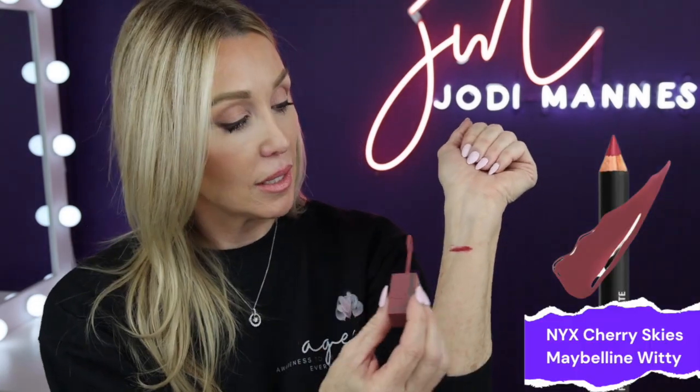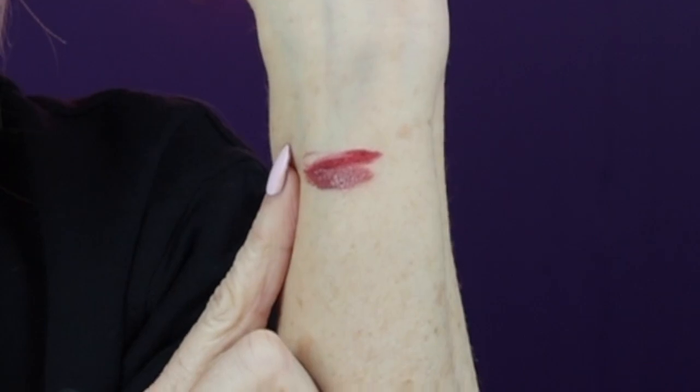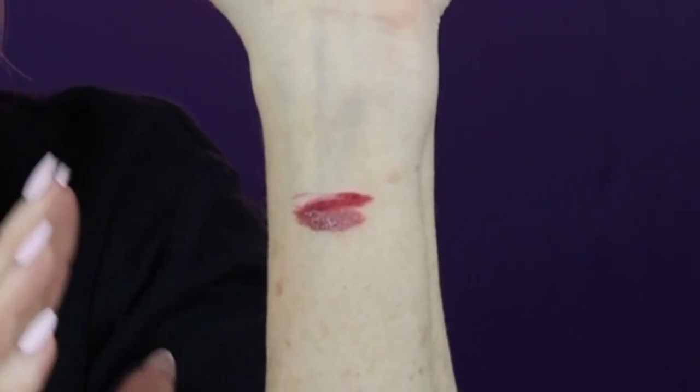The first color is in Witty. Beautiful, beautiful. And if you've got darker skin tones, those are both more of a cool type shade. So, so pretty. So I'm gonna go back in with that same Cherry Skies, and I'm going to now apply this color, Lippy. You are supposed to shake these, so let me be fair.